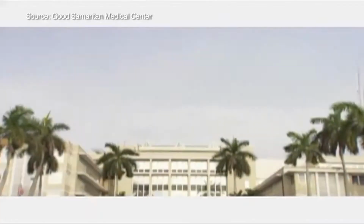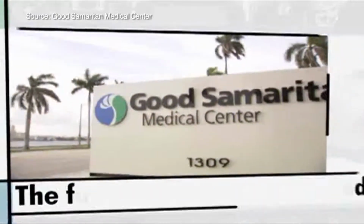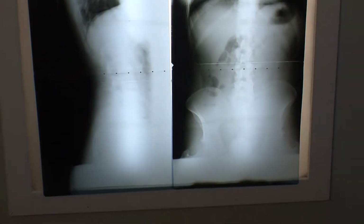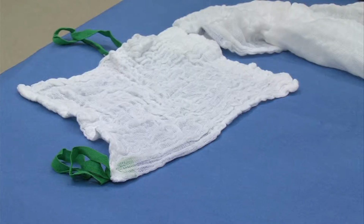It happened to Nelson Bailey, a judge in Palm Beach County, Florida. He had 2 intestinal surgeries at Good Samaritan Medical Center in West Palm Beach in 2009. For months afterwards, he was in pain. It kept getting worse. He had numerous x-rays and CAT scans. Finally, doctors identified the problem. The surgeon had left a 12-inch by 12-inch sponge wrapped around Bailey's intestines.